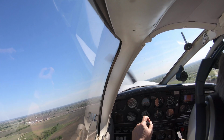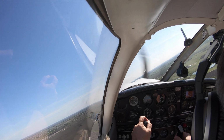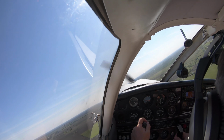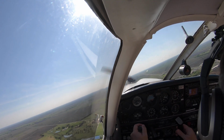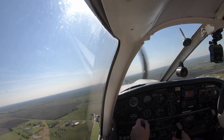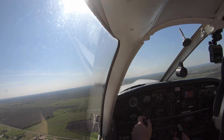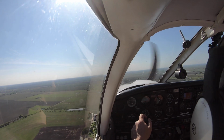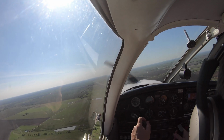Taylor traffic, Archer 43954, turning right base, departing to the east, Taylor traffic. Right crosswind. Right crosswind, Taylor traffic. Hey, traffic, Taylor, what's the active runway there right now? We were using 17, but now it looks like it might be favoring 35. Okay, yeah, that's what I figured, thank you.